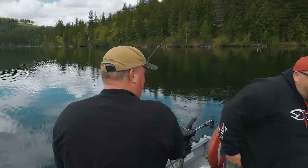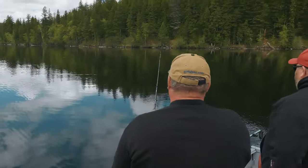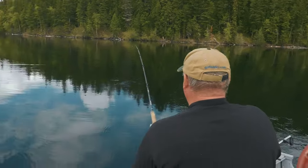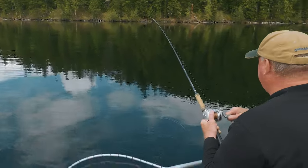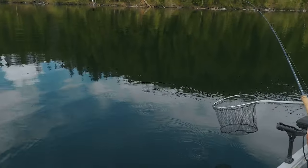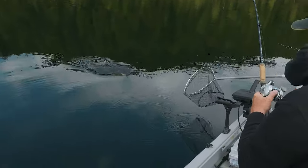Well, we had a couple hits right there, or maybe bottom for one. That first one, I think, was a fish. That's a lake trout. You see the brown on it? Here he comes. Man, the water's nice and clear, eh? Not doing much, is he? You trolled him out there a bit. A nice size fish, too.